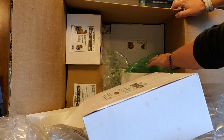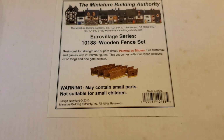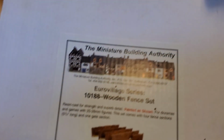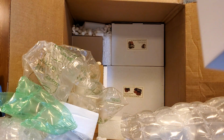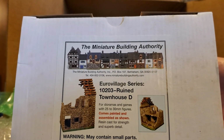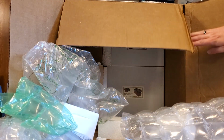Now this is stuff that I had not had yet, which is these fences. And of course, you can always use fences. So I picked up a couple of these, the wooden fence set. There's 4 straights and a wall, 4 straights and a gate. I picked up 2 sets of those. This is another one that I am so thrilled about because, apart from that ruined cottage, I don't believe I have any other ruined building of theirs. So I picked up ruined Townhouse D, as you can see. I mean, come on, how great is that?